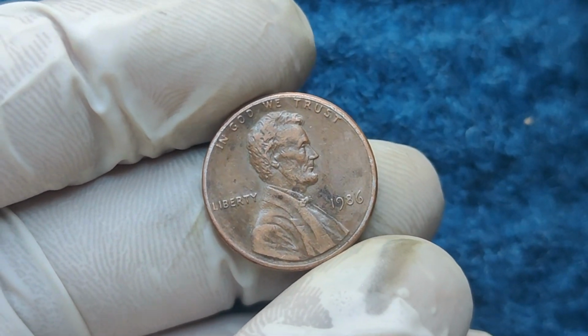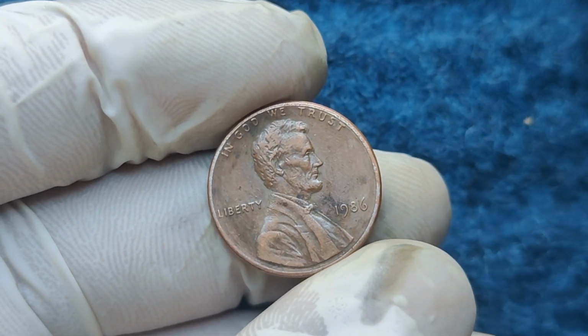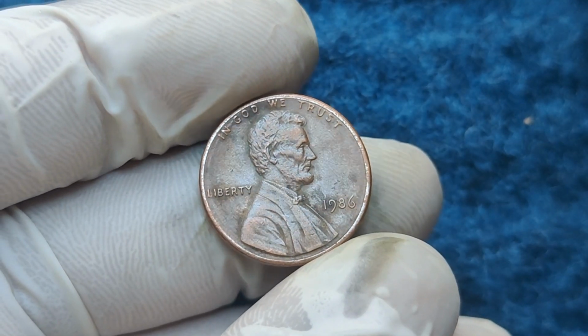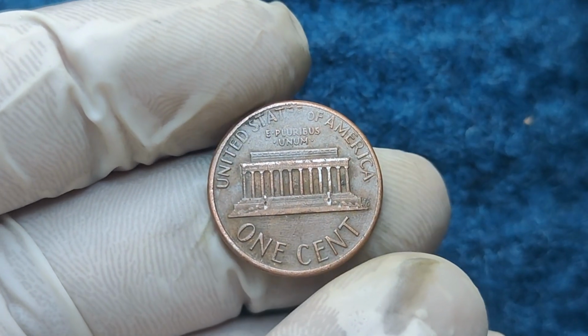So, the next time someone tells you pennies are useless, just smile and nod, and then go check your coin jar. Oh, and a pro tip: don't clean your coin. Seriously. Cleaning can damage the surface and lower its value. It's like trying to fix a classic car with duct tape.